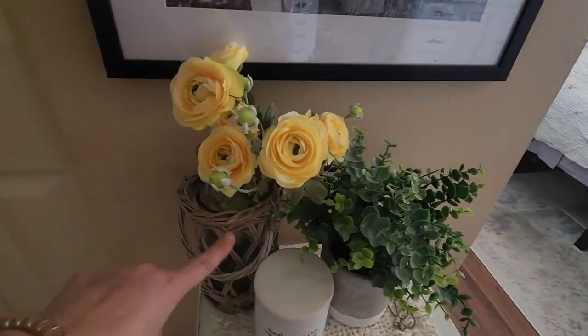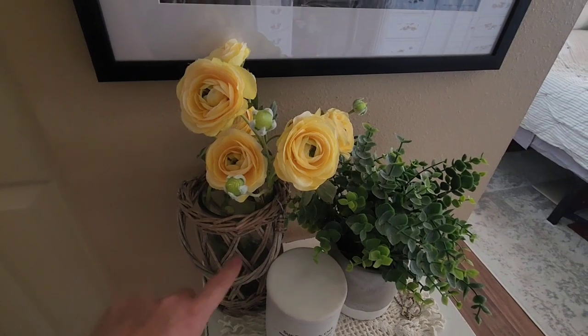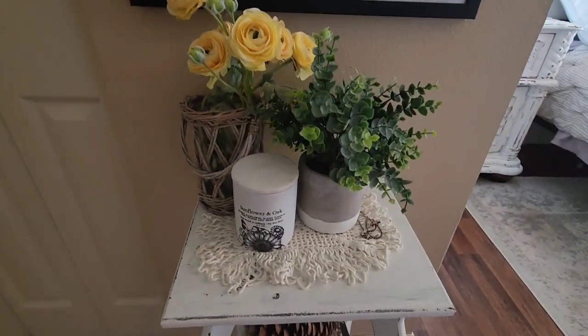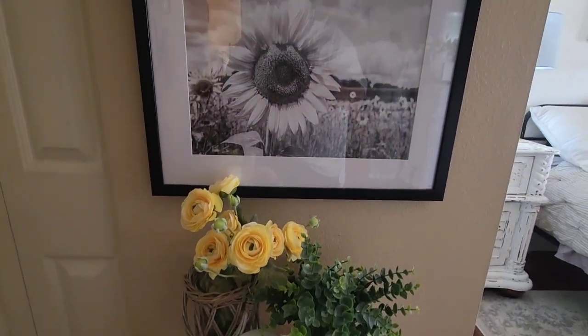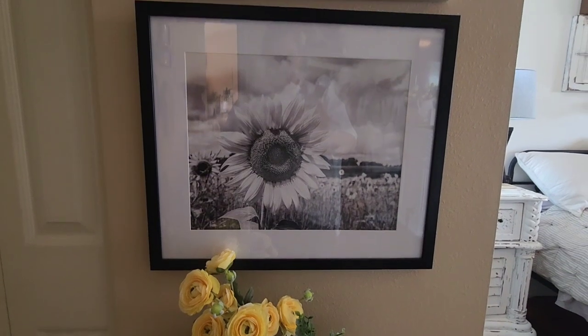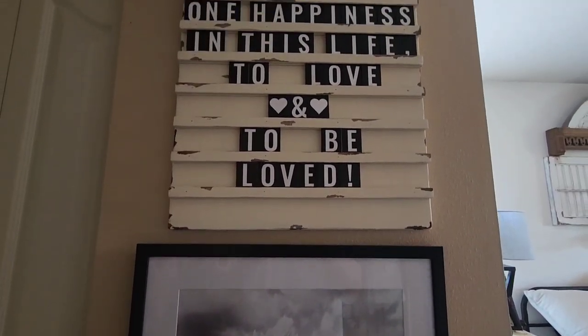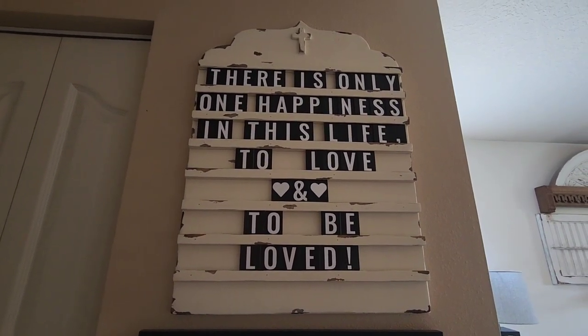This is so sweet. Dear friends of mine, when my mother passed, they sent me flowers, and this is a little vase, and every time I see it, I think about them. They're so sweet. And there's my little Hobby Lobby picture, and my church sign from Etsy. I love it.